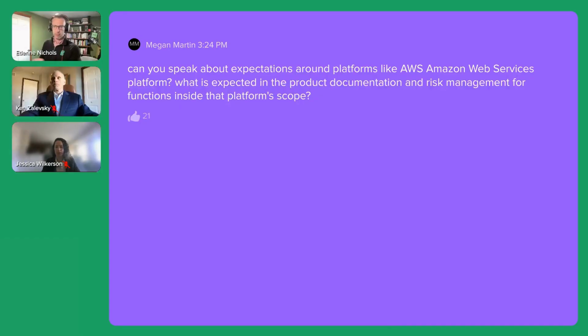So the first one was from Megan Martin: can you speak about expectations around platforms like AWS, Amazon Web Services? What is expected in the product documentation and risk management for functions inside that platform scope?